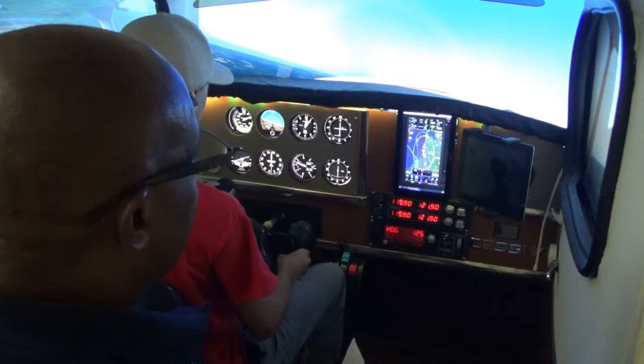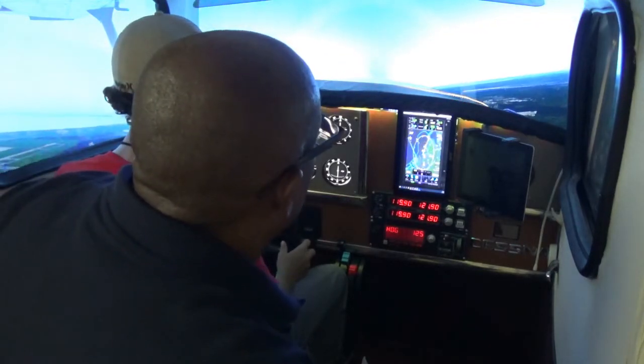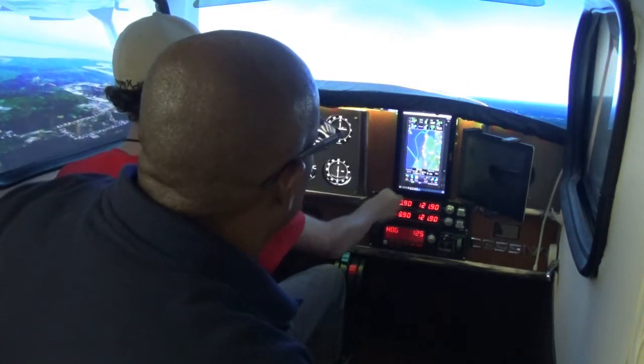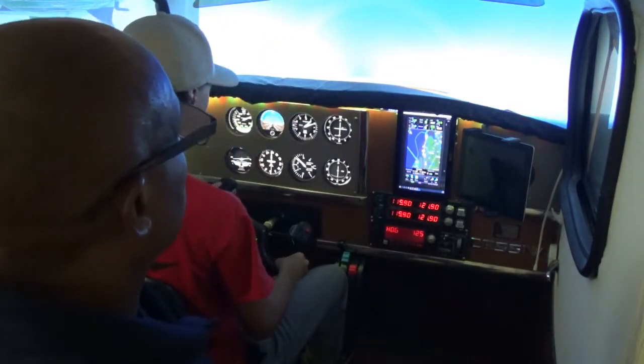No autopilot today. That's not working right. Had an update and couldn't retrieve it, so we got to fly manually. How far is that airport from where we're going? 26 nautical miles. Okay.